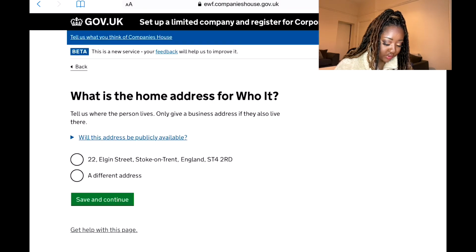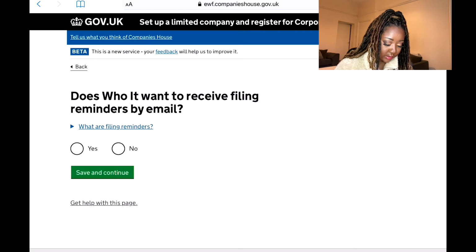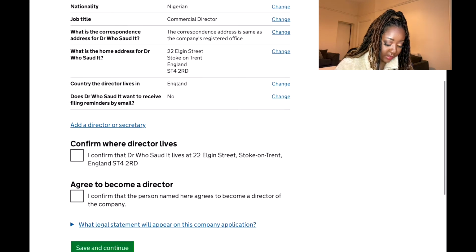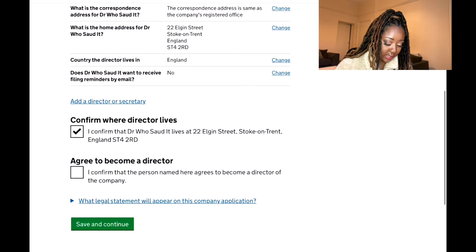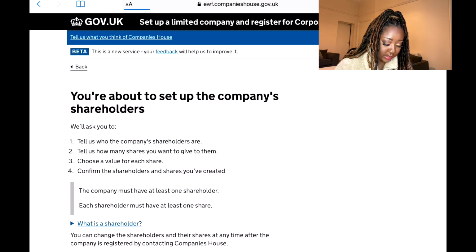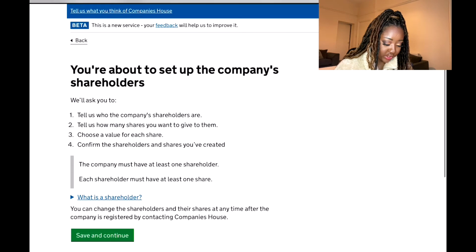What is the home address for Hewitt? 22 Elgin Street. Let's go with that as well. Does Hewitt want to receive filing reminders by email? No, he does not. Save and continue. Check the director details. Yep, I confirm that's where the director lives and I agree to become the director. Save and continue. You're about to set up the company's shareholders.